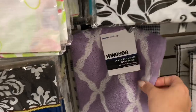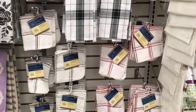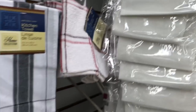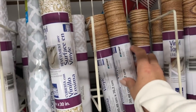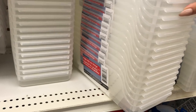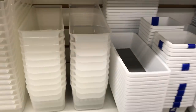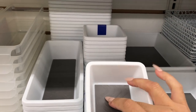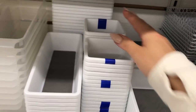So it's like this, except purple is not going to really match my home decor, but it was a nice big towel like that. I love these. They have like the non-slip on the bottom surface, the inside surface, and then they sit into one another so you can personalize them, the little compartments.